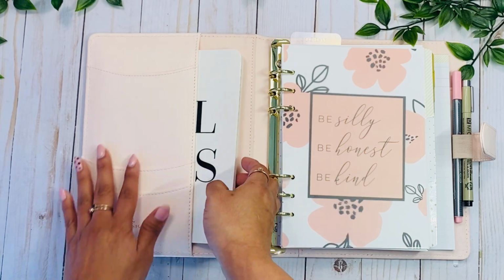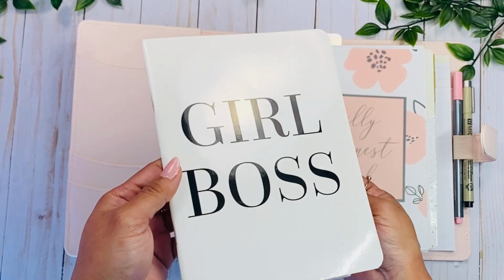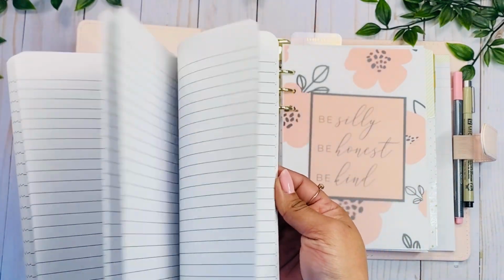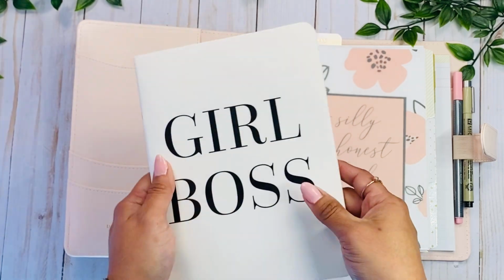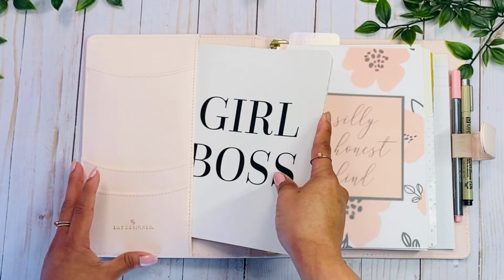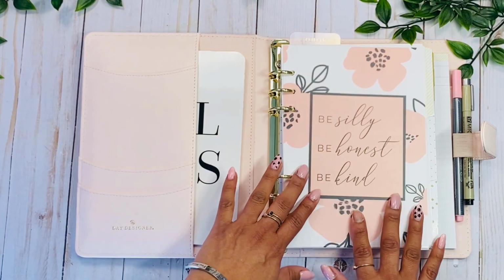I do have a pocket here where I am adding one of these notebooks from Teresa Collins, and this is the Girl Boss. So if I need to take some notes, or if I want to do a motivational something, which is what I want to do for this one, it will stay in here, because this is a planner that will go with me if I go somewhere.